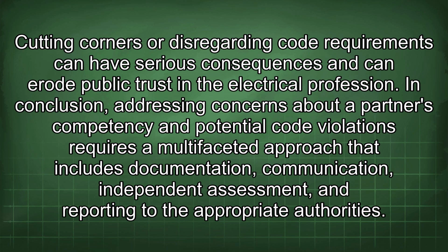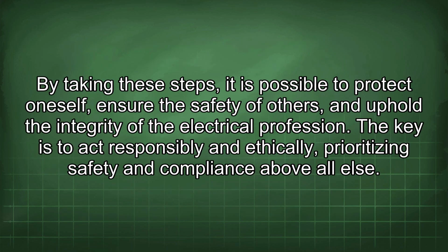In conclusion, addressing concerns about a partner's competency and potential code violations requires a multifaceted approach that includes documentation, communication, independent assessment, and reporting to the appropriate authorities. By taking these steps, it is possible to protect oneself, ensure the safety of others, and uphold the integrity of the electrical profession. The key is to act responsibly and ethically, prioritizing safety and compliance above all else.